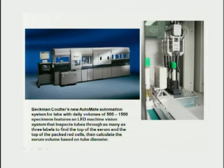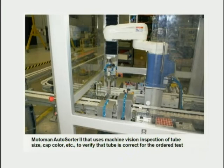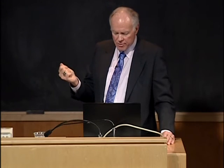But it has the capability over on the right side of the system to pick up a tube, look through the side of the tube, actually through the labels. The tube doesn't have to be unlabeled, and it can tell the difference between packed red cells and the serum and estimate the serum volume, so it then knows how much volume is available for making aliquots. This system from Motoman has a camera system over here in the corner where I'm pointing the cursor, and it can look at the tube type, the size of the tube, the color of the cap, and then compare that information to what its expectation is based on using the barcode and querying the LIS, so it knows it has the right tube for the test that's been ordered.